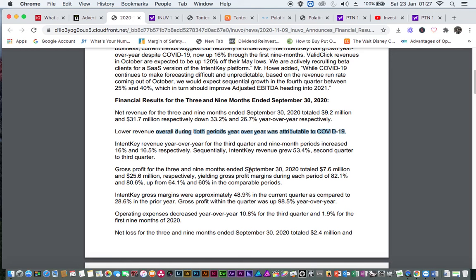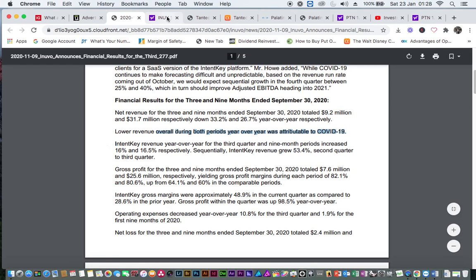Again, read this. Gross profit for the 3 and 9 months ended September 30th, 2020 totaled 7.6 million. And Intent Key gross margin was approximately 48.9% in the current quarter as compared to 28.6% in the prior year. Gross profit within the quarter was up 98.5% year over year. Please take your time, read it, and then let us have a look at the chart of this company.